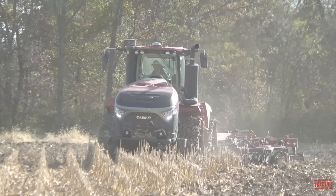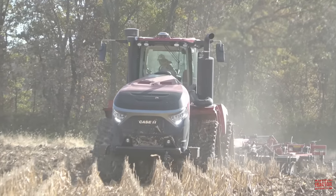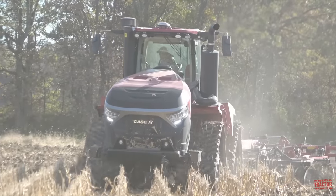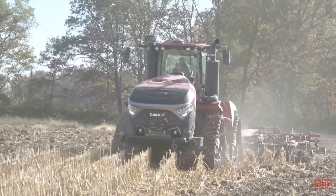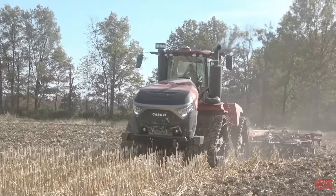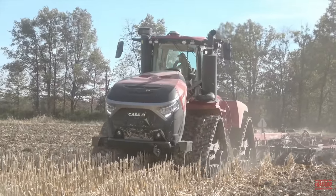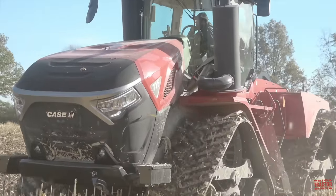The 715 Quadtrac was introduced by Case IH for model year 2024 in August of 2023 at the Farm Progress Show held in Decatur, Illinois. This machine is manufactured in Fargo, North Dakota, and is powered by a 16-liter Case IH FPT Cursor two-stage turbo 970 cubic inch six-cylinder engine.